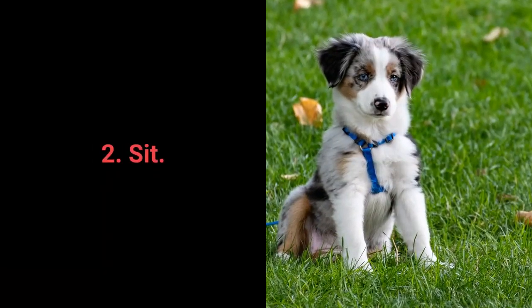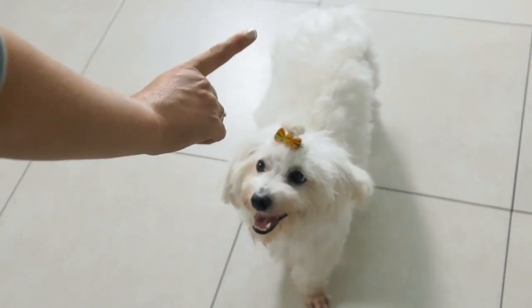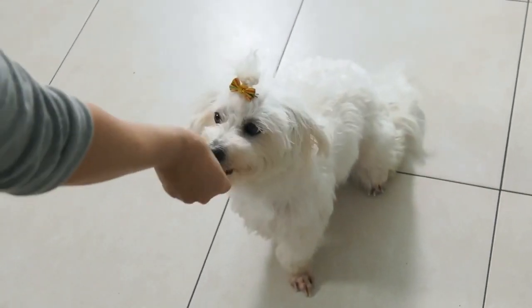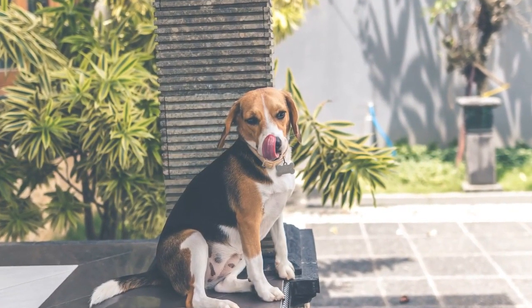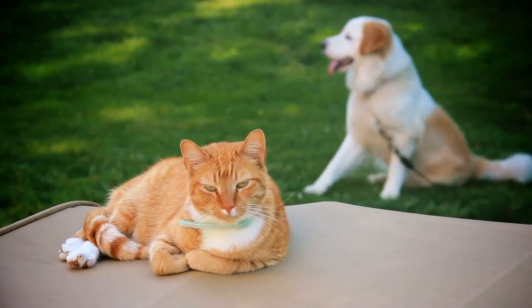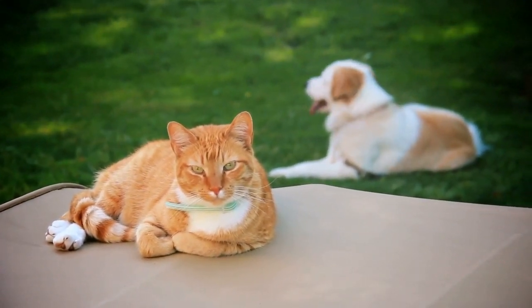Most essential command number 2, sit. We all know sit as one of the most basic commands, but do we understand why it's so useful? Distraction is one of the best methods to prevent your dog's unwanted behaviors. The sit command is one of the best and most useful commands for distracting dogs during a walk.